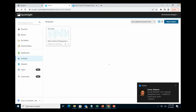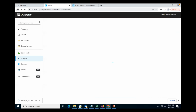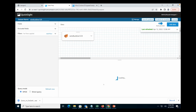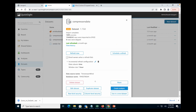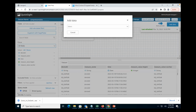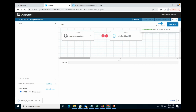Finally, the whole point of this is to get all of the data together to be able to analyze this. If we go look at my data sets here, you see I have that compressor data, telemetry data. I could add data here, and then add a data set. These things are in my data lake, so I can bring this one here and select.